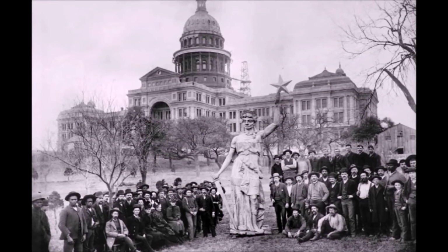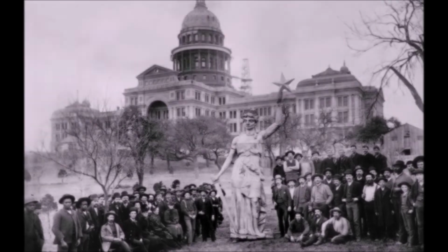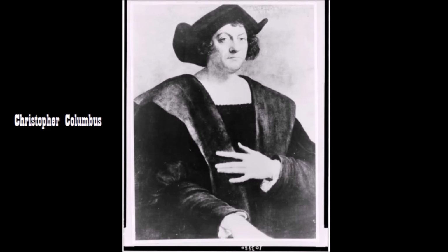The theme for the exposition was the 400th anniversary of Christopher Columbus' arrival to the New World, so naturally he was the choice to be put on the half dollar, thus becoming the first person put on the first United States commemorative coin.